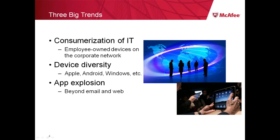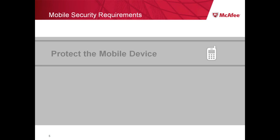The other one, of course, is device diversity. Whether those be the Apple devices we've become accustomed to or the Android tablets and Windows devices that were discussed today. And then beyond that, the second or third thing we see is really looking at these devices as not only a mechanism to get email and web, but also the applications that are available for each of these devices. And when we break those down into requirements here at McAfee, it really falls down into a couple of different mechanisms. One is, how am I going to protect those mobile devices? What we see at McAfee is there's often a disconnect between the IT policies and users that exist.